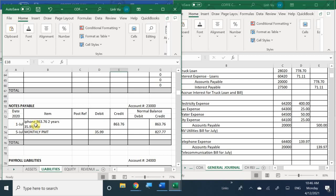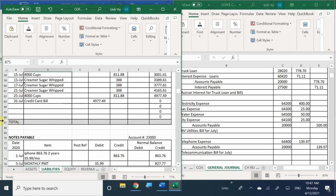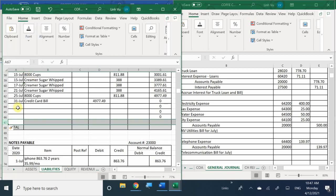So once again, the day that you pay, you're going to pay your portion to your phone, and you're also going to pay the second portion to your actual telephone utilities to make up the total balance on your statement from telecom communications. Okay, and that's what you essentially will do. But in this case, we're not paying it yet. We're not making our payment yet. We're just recognizing that we received a bill from NV Utilities and that we are recognizing that we will be making a payment for the telephone expense later on.